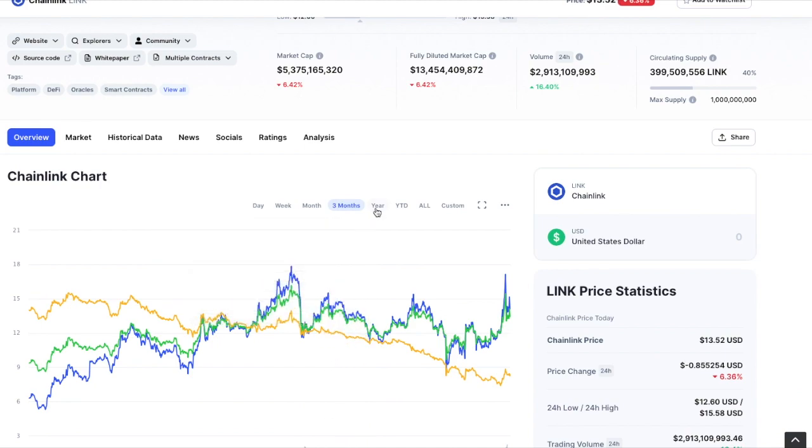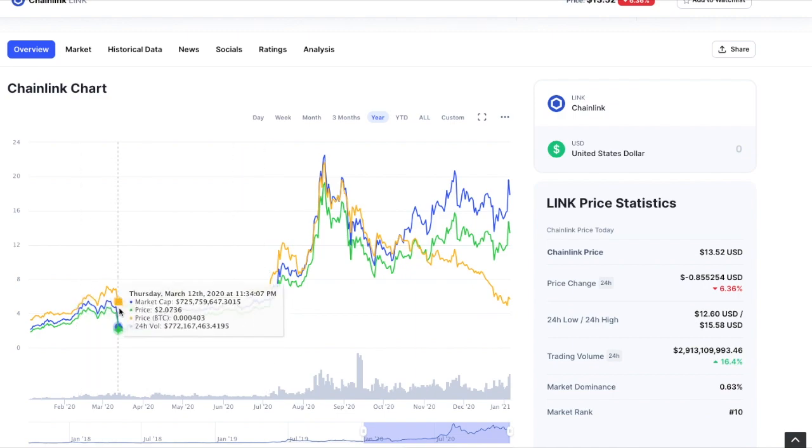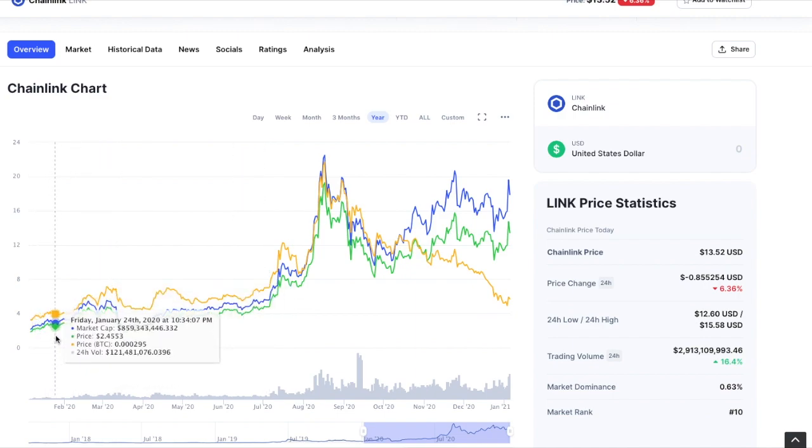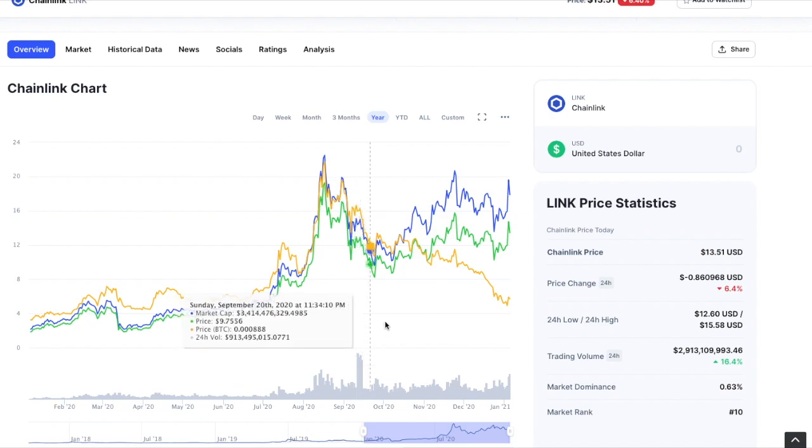And, well, let's just look at a year's worth of data here. For February 2020, it was hopping along at about $2.45. And then all of a sudden, information starts traveling, and people start understanding this is a technology that's really going to make an impact, and it explodes. Well, now it's on the big scene.